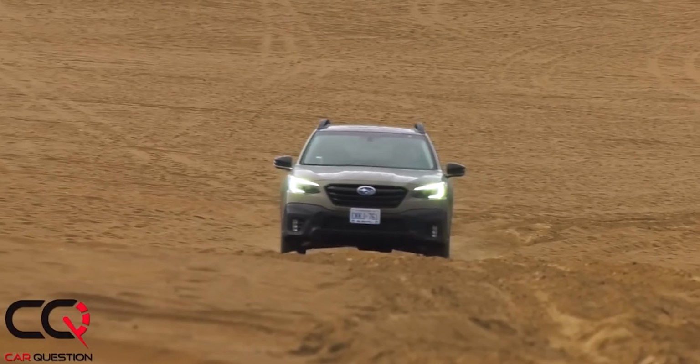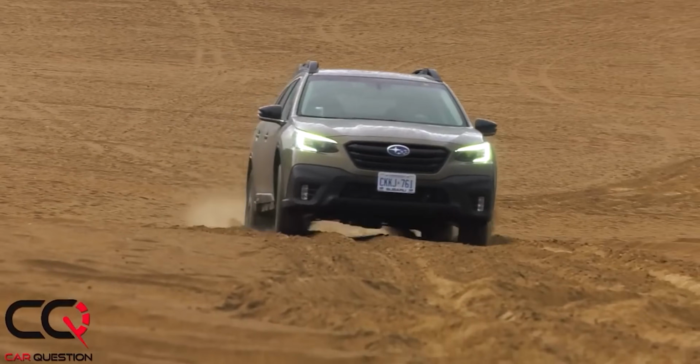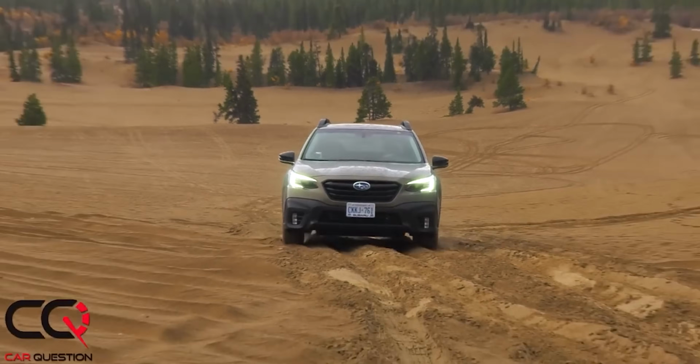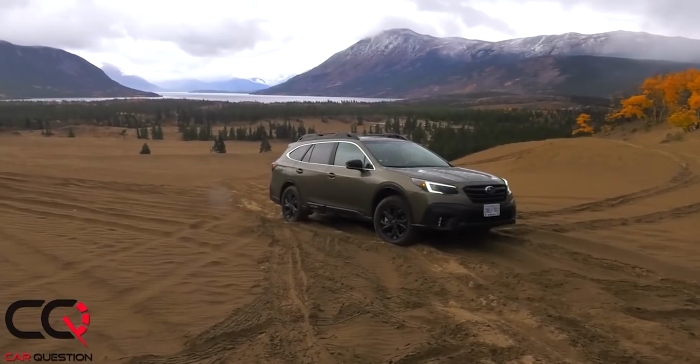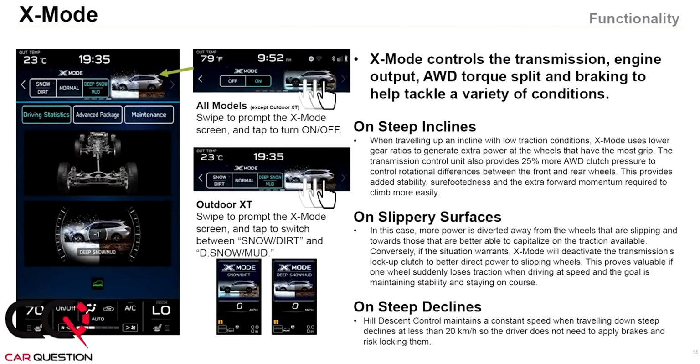How about that high ground clearance that the Outback used to have in the past? How about those tires? I don't really like those OEM tires. They should have been more aggressive. How about that X-Mode, which was kind of okay, dual mode, but as soon as you went over 40 kilometers per hour, it was simply turning off. And when you slowed down, sorry, it wouldn't turn back on when you needed it.